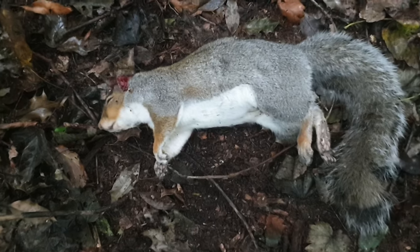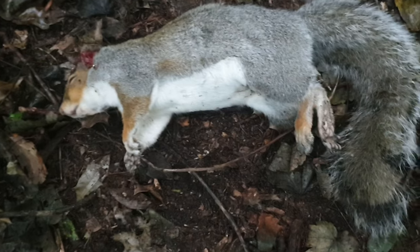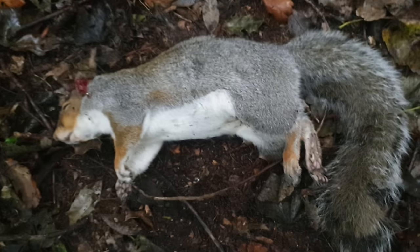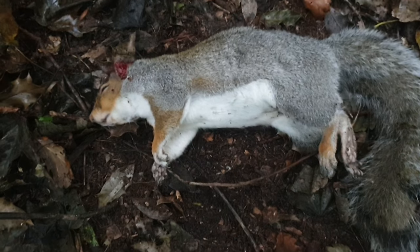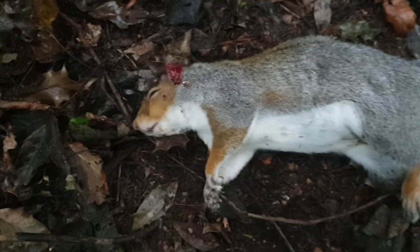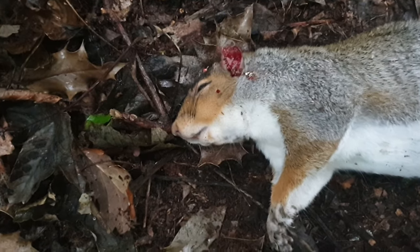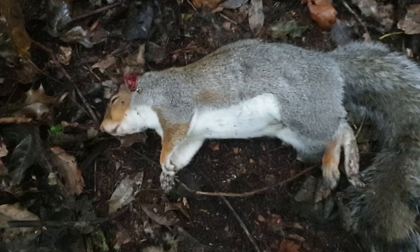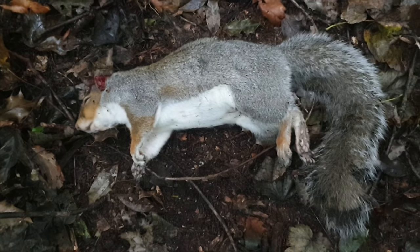This is that big one that I mentioned. Good size back legs. He's absolutely solid. Even the head's big. Absolute brute, that one. Massive.